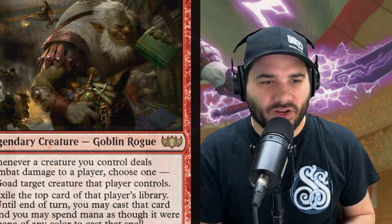We also are getting rid of Grenzo, Havoc Razor. This is 2 red. When a creature you control deals combat damage to a player, you can choose to go to target creature that player controls or exile the top card of that player's library. And then until the end of turn, you can cast that card and spend mana of any color to cast that spell. Grenzo just felt a little out of place as well, just doesn't synergize as well as some other stuff.